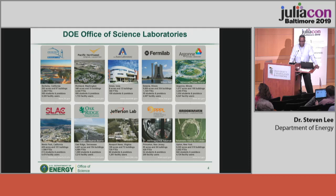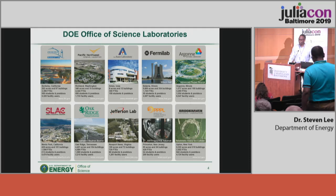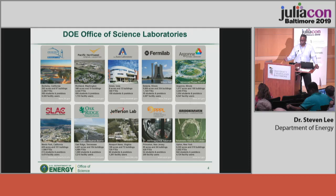So where is this equipment situated? Well, the DOE has 17 national laboratories. 10 of them are stewarded by the Office of Science, and you can see the 10 listed there. I had the fortune of working at Oak Ridge National Lab back in 93 to 98. If anyone from Oak Ridge is here, a little shout out. You may know the nuclear weapons labs, such as Lawrence Livermore, Los Alamos, Sandia. Those are stewarded by the NNSA.